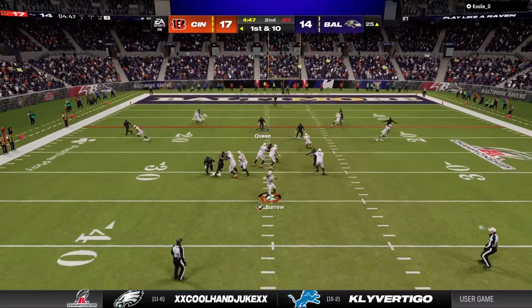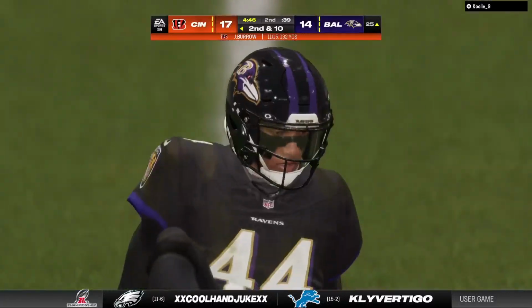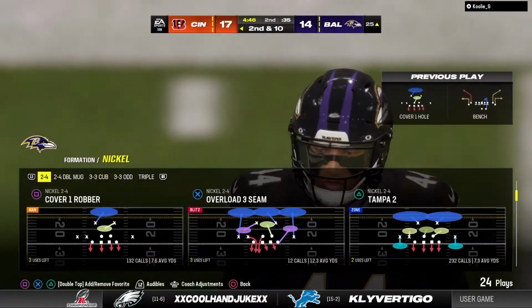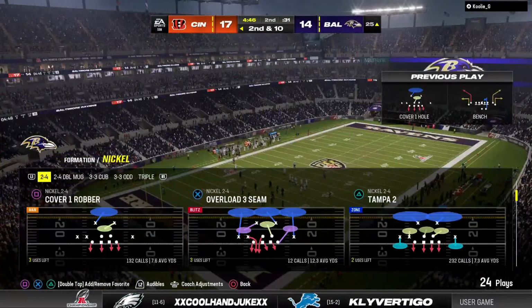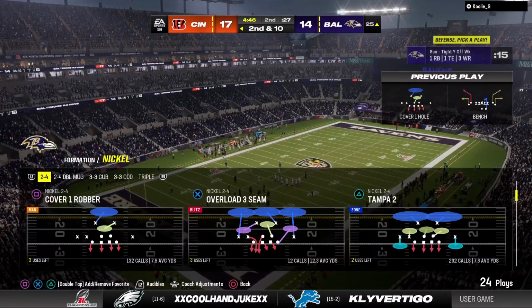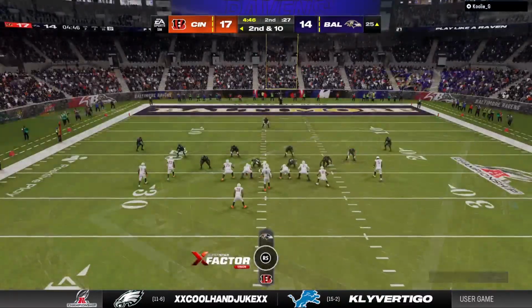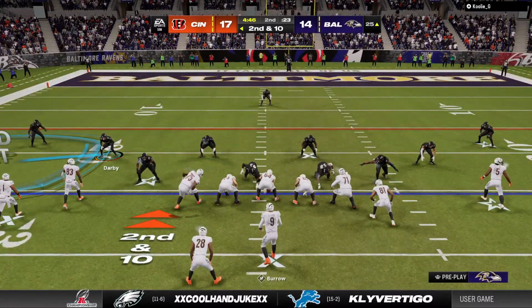Throwing now, Burrow on 1st down. And that is incomplete. He couldn't hold on through the contact. Brings up 2nd down. I see the surprise in your face there, partner. That is a rare incompletion from him. He's been on point this entire game. He has percentage completion-wise way up. Not that time. An incomplete pass leads to 2nd and 10 from the 25.